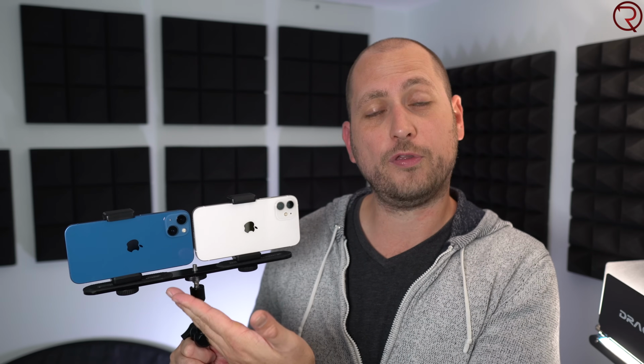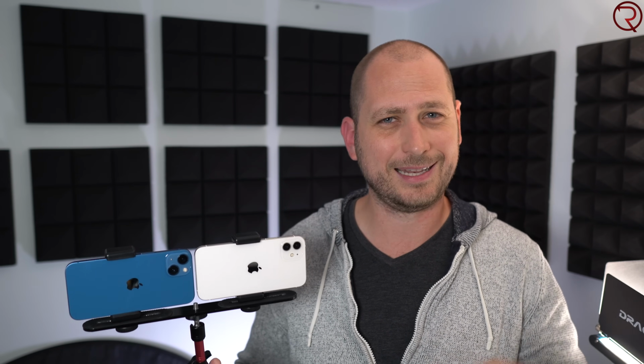I feel that the iPhone 13 does have some improvements over the iPhone 12, more than we've seen from the iPhone 11 to the iPhone 12, because last year there wasn't that big of a difference. But now the iPhone 13, yes, I did notice some difference, mostly for those daytime pictures.